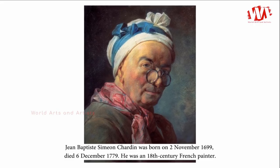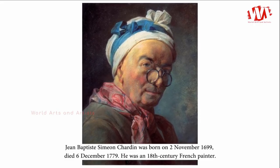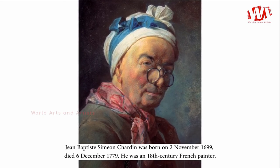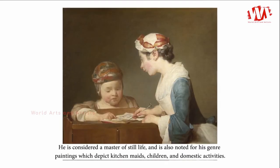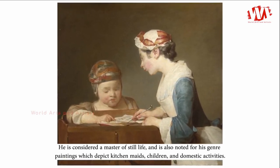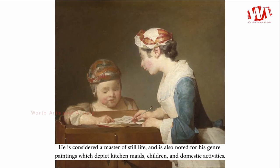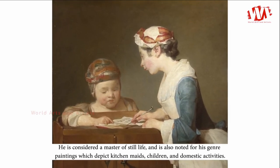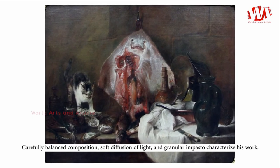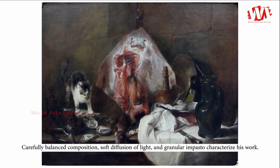Jean-Baptiste Simeon Chardin was born on November 2, 1699, and died December 6, 1779. He was an 18th-century French painter. He is considered a master of still life, and is also noted for his genre paintings which depict kitchen maids, children, and domestic activities. Carefully balanced composition, soft diffusion of light, and granular impasto characterize his work.